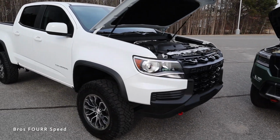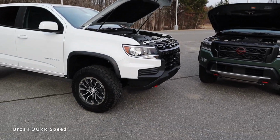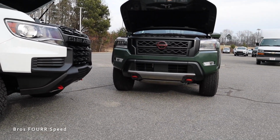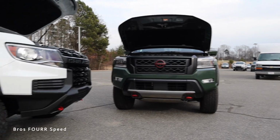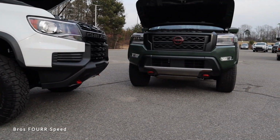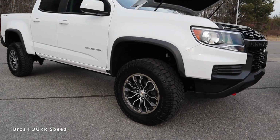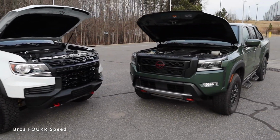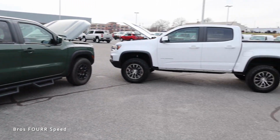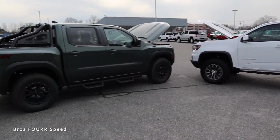As far as off-road capabilities, since the ZR2 and the Pro-4X are the most off-road focused versions of these trucks, approach angle on the ZR2 is 31.8 degrees, while on the Nissan it is 32.3 degrees, so slightly better on the Nissan. Looking at breakover angle on the Chevy, we're at 23.4 degrees, while it's 23 over on the Nissan, and then ground clearance is 10 inches on the ZR2. It is noticeably a taller truck, while it's only 8.7 on the Nissan. And then departure angle on the Pro-4X is 23 degrees, while it is 23.3 degrees over on the ZR2. So very, very similar off-road capabilities.